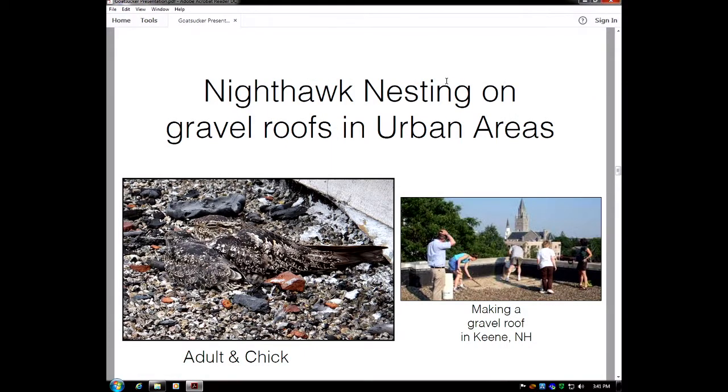Okay. You may have heard about Nighthawks, common Nighthawks, nesting in urban environments. In fact, one of the strongholds for this species, helping to keep the populations up, were Nighthawks that would nest in cities. And there are still some cities throughout New England where this occurs. I remember when I used to work for the New York State Legislature and had to go to Albany on a regular basis. Every night after we'd finish, I'd often see Nighthawks flying over the Albany skyline. These were birds that were nesting on the gravel rooftops in the city.